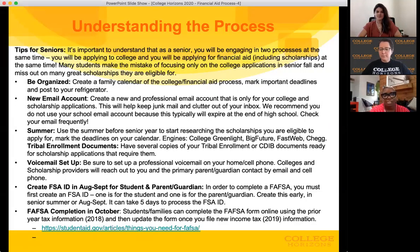For our seniors who are now getting ready to launch fully into this process, a lot of the same things that we said for our 9th through 11th grade also holds true. There's still going to be this focus on your grades, and of course you all are thinking about what makes the most sense with testing at this point in time. But you're running two processes at the same time, and so you want to think about how to be organized.